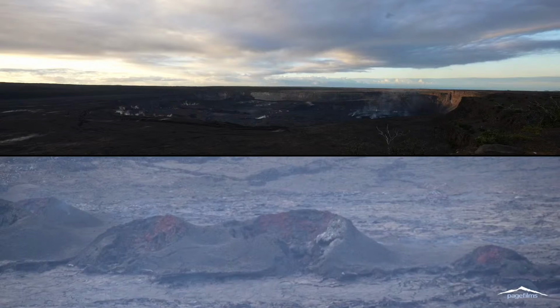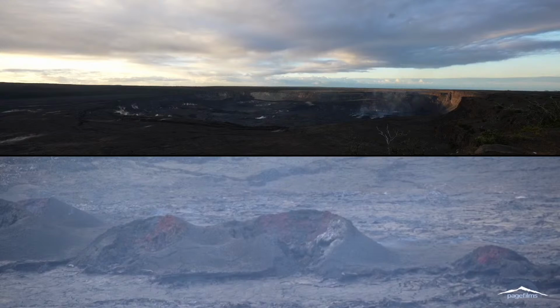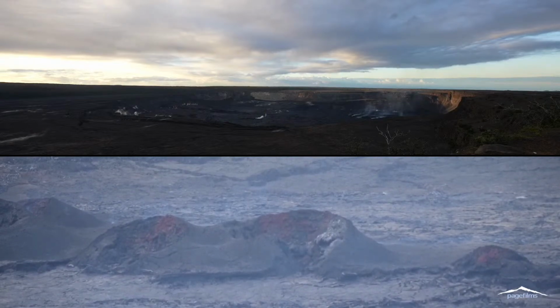Maybe a green flash watch. Oh wow, we got sunlight hitting the caldera. You can see on the top right, pretty beautiful. Really cool clouds. Love that color. It's gorgeous.